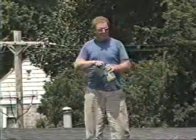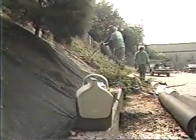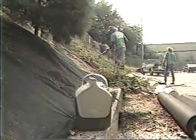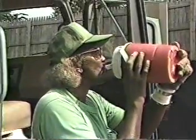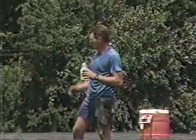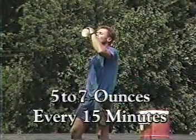To begin with, let's take a look at fluids. Hard work can produce a lot of sweat. In fact, your body's capable of losing up to 1 quart of water an hour just by sweating. This is fluid that needs to be replaced. Be careful. Your natural thirst alone won't tell you how much to drink. You need to make a special effort to maintain the proper fluid level. When you're hard at work, you should drink 5 to 7 ounces of liquid every 15 minutes or so.